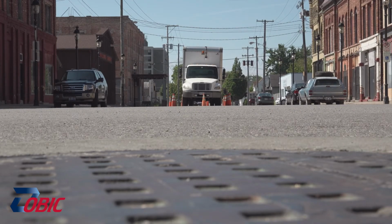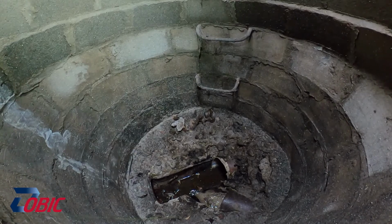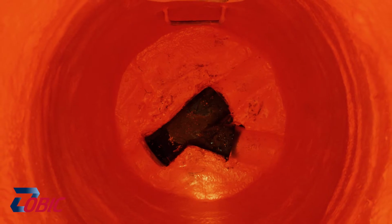Makes sense for the cities because they don't have to worry about their system having problems because we do the rehabilitation for them. So all they have to do is check it, pop it open once every couple of years and make sure everything's running smooth.